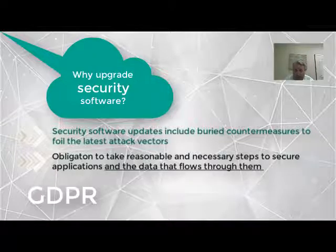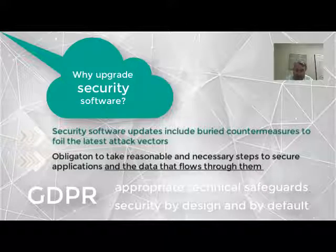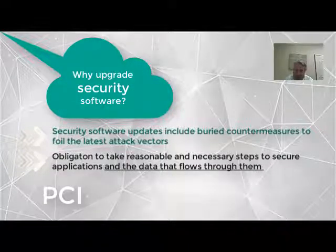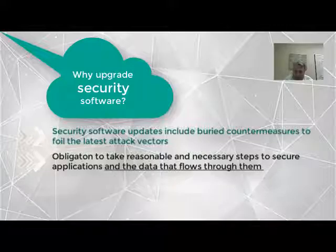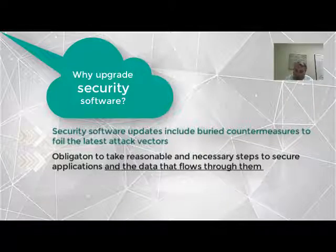GDPR talks about appropriate technical safeguards and security by design and by default. The PCI Council's far more prescriptive, and they explicitly call for data encryption, obfuscation, and root detection capabilities. Now, these standards do vary, but we can name at least one universal requirement that everyone can agree on.